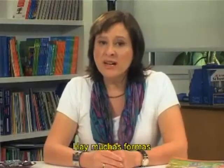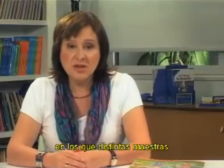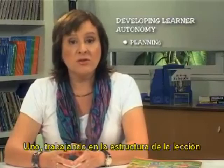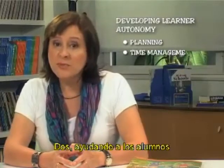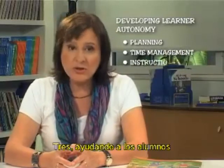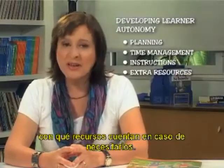There are many different ways in which we can pave the way for our students' autonomy. We are now going to see some examples in which different teachers provide their students with this scaffolding. 1, by working on the structure of the lesson and the structure of each exercise or activity. That is, planning. 2, by helping students become aware of the use of time. 3, by helping students become aware of what they have to do, that is, understanding instructions. And 4, by showing students what resources they have in case they need them.